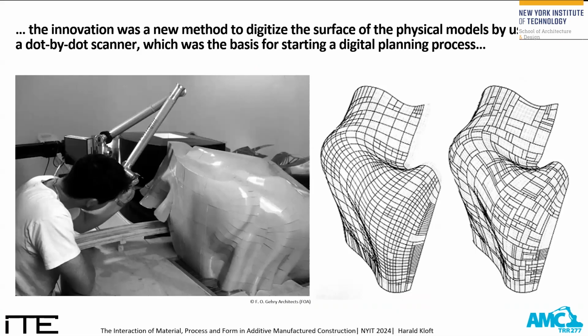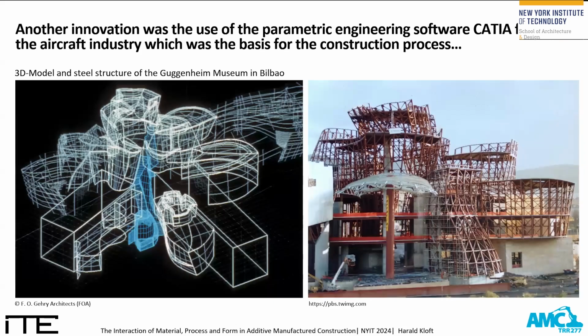And so the innovation was twofold. One was a new method to digitize the surface of physical models by using this dot-by-dot scanner at that time. And so they had initial digital models which were not really continuous. So there were a lot of, you see it here, a lot of failures, so there was manual work to do afterwards, but it was a digital model. And the second innovation was then with this digital model to use the parametric engineering software CATIA from the aircraft industry, which was then the basis to really handle these complex geometries and make them buildable.